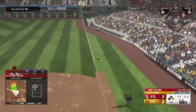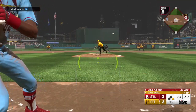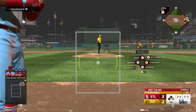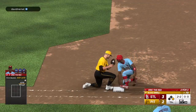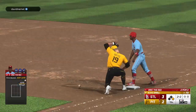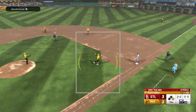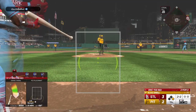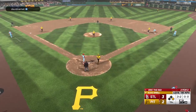And that one fouled off. Two and two. And a pitch out, but nothing going on. Tries to get back and save. Another move to first. He tries to get back and save. And he deals. Still 2-2 after the foul ball. Three ball. Pitch out. Two strike. But no action.